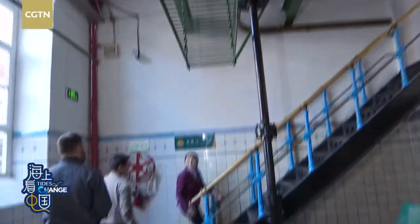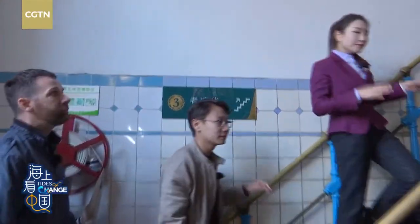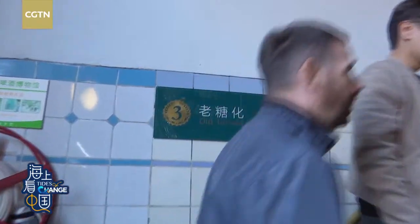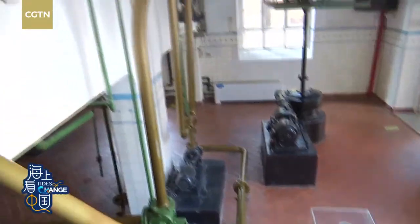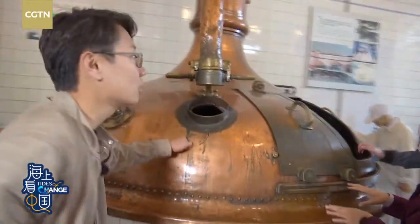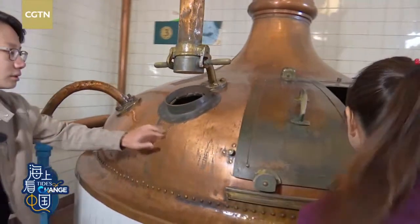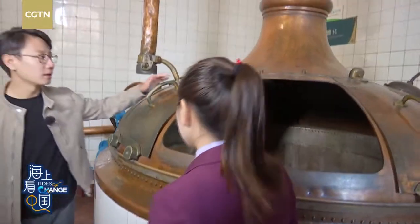So I guess we're going to see the process of brewing beer. It says old brew house. It's the first step of brewing. Wow, this looks really old. Look at the staircase. But you know it's safe because it's been here a long time. Oh, so we can see some giant vats over here on the second floor. It looks really old. It's made of copper, red copper, made in Germany in 1903.